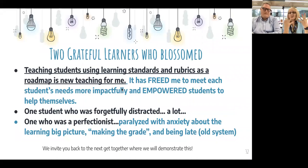I've had two really grateful learners who blossomed under this G4E. Like some of the presenters you've already heard, I've waited 40 years for this total transformation of grading, as a student first, as a parent of 3 boys, and now as an educator. I had these two particular kids in the last couple of years.